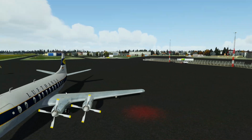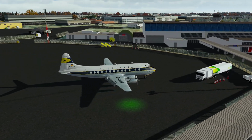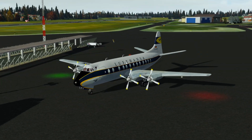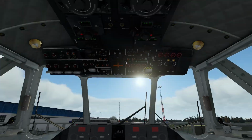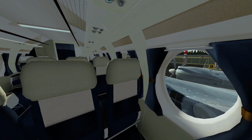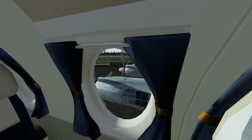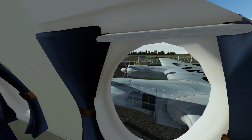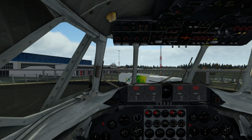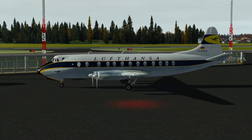But yeah, I think that was it with this Lufthansa Vickers Viscount 800. Short and sweet. It is an interesting model, I'll give them that. It even has some nice viewpoints that you can set in with the engines. But yeah, not one of my top aircraft.